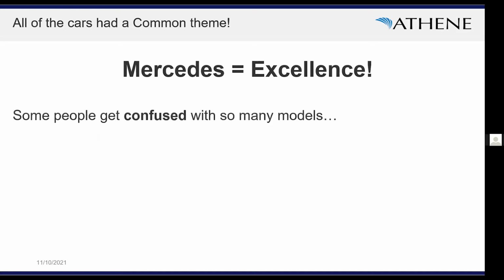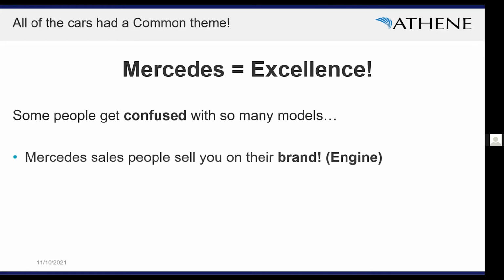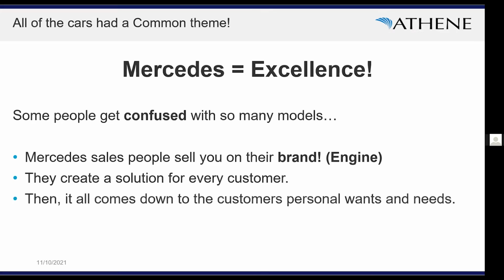So some people get confused, though. There's so many models. There's the E series, the S series. What I really was looking at, the G Wagon, lots of different brands, models, makes. So what we want to do is sell people on their brand. You walk in the store and they just create a solution for every customer. Well, what is it that you're looking to do with this car? What do you need out of this? Are you just trying to putz around town? I live in Iowa. If you live in a snowy place like that, all-wheel drive or four-wheel drive is pretty important where I live. So we factored that in. Really, what it all comes down to is customer wants and needs.